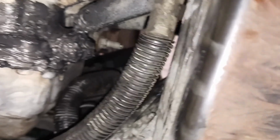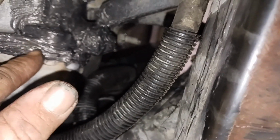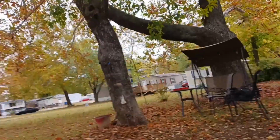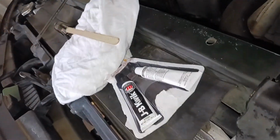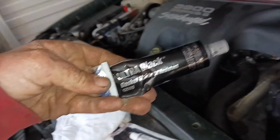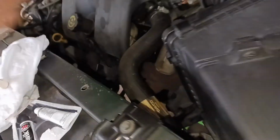And then once this is fully set up, it's still a little tacky right now. As soon as this fully sets up, then it is dry, then I'm going to mix up this JB Weld that he brought me right here. And I'm going to use this popsicle stick to mix it up. That's the RTV Ultra Black gasket maker that's on there. Once all that's dry, I'm going to mix this up and just coat over all of that RTV, and get it to the transmission and to that bracket, and just try to get this thing completely sealed up so it cannot leak anymore.